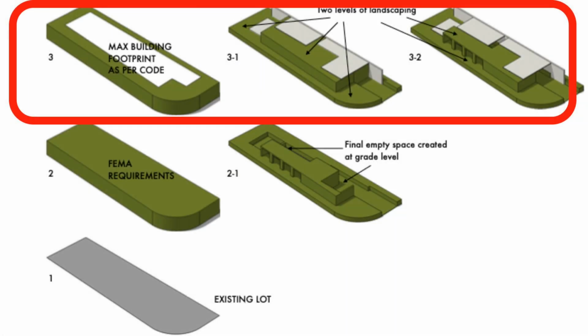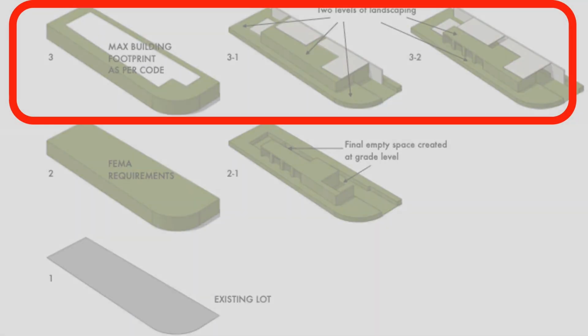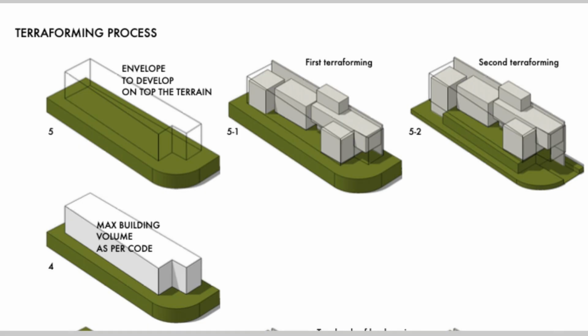So we introduced a layered approach, cutting into the terrain to create multiple levels of landscaping, pockets of green, and natural buffers. These spaces soften the mass of the building and bring light, ventilation, and vegetation deep into the structure.